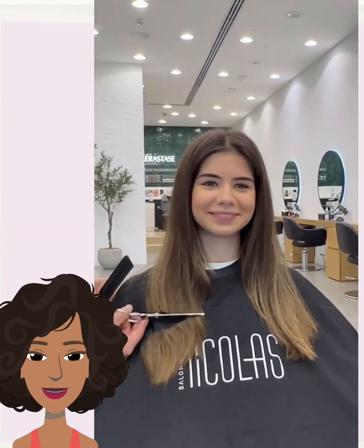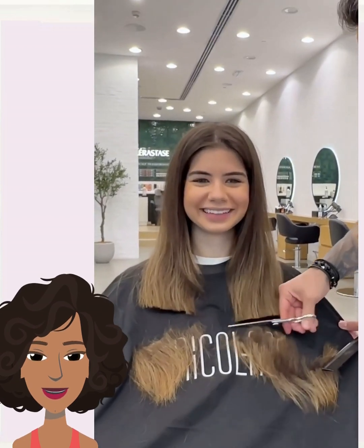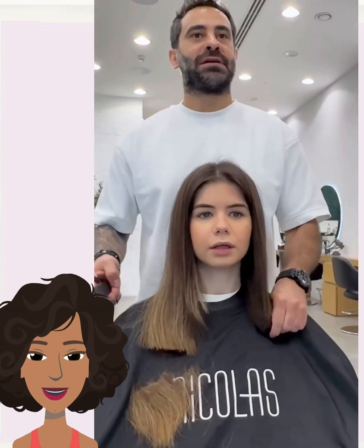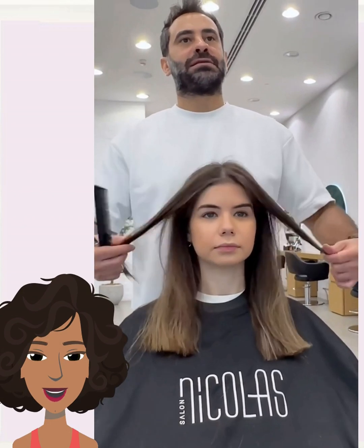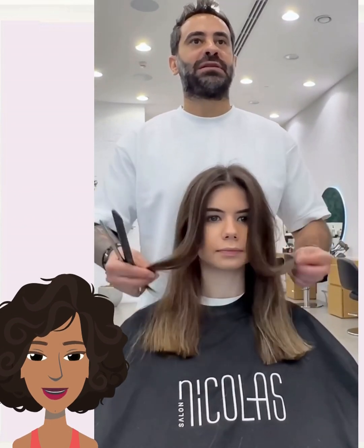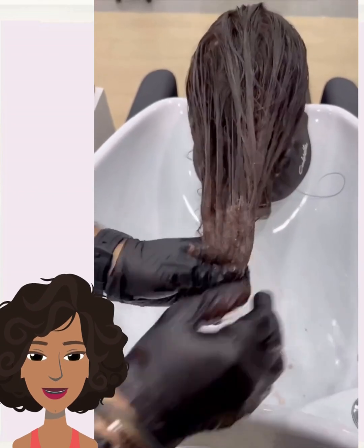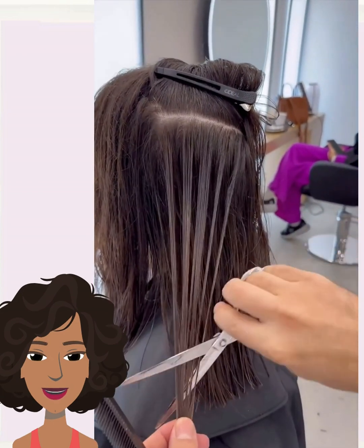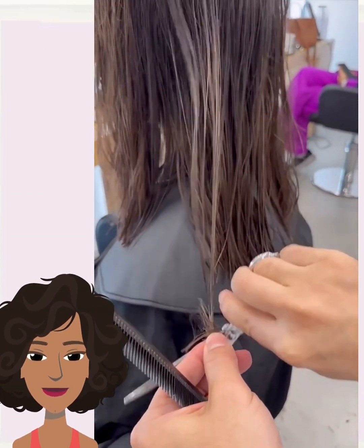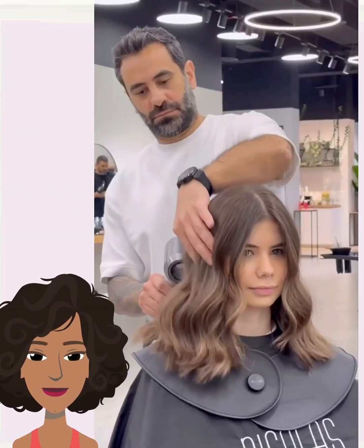Next up, we have another haircut in the works. So it looks like the stylist does a bit of a trim here, not cutting off a whole lot. She does get some color here as well. And the stylist does add a bit more shaping.